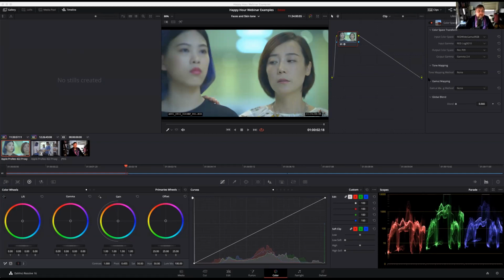So if you're looking at the display right now, you see this color space transform plugin I have attached to Node 1. This is your friend, in my view. If you're working with log formats and you just want a fast way of converting it from log to whatever color space you want to work in. The color science is great. I use this on just about every program I work on now. It has tone mapping options, gamut mapping options, and it's manually set up.